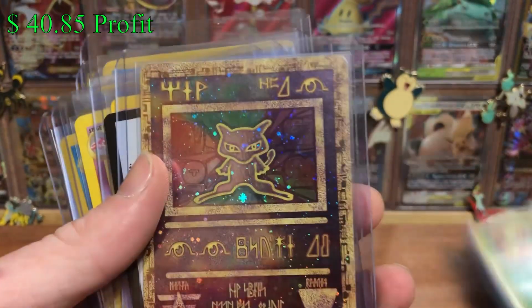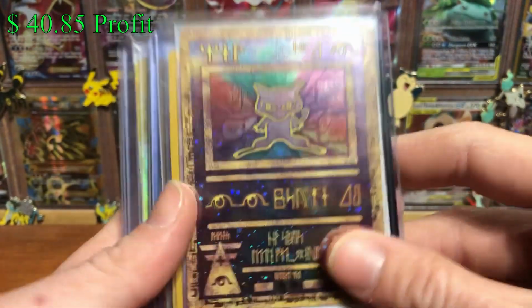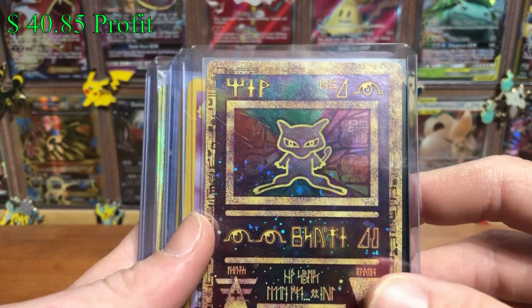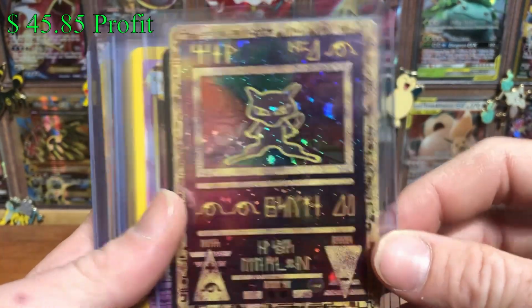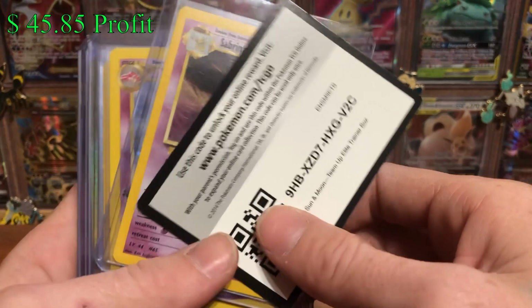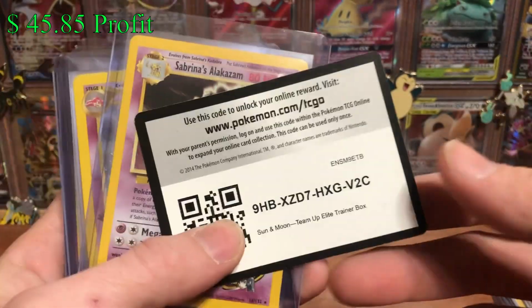I like that one. Ancient Mew. They mass produce these, so they're not worth as much as everybody thinks. Troll and Toad buys them for like $5, so $5 Mew. But hey, still a cool card. This code card, priceless. Yeah, it's priceless. You're welcome.